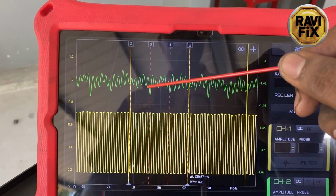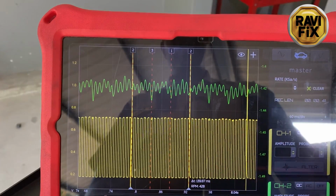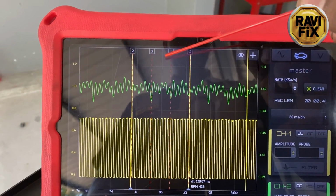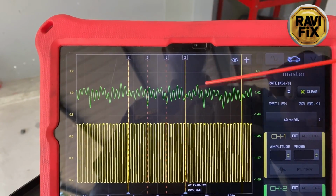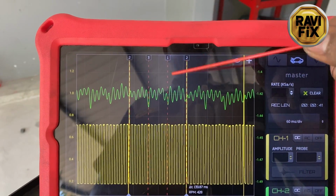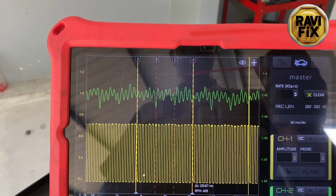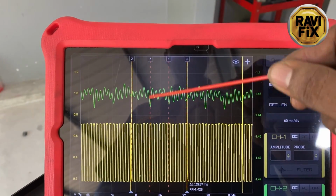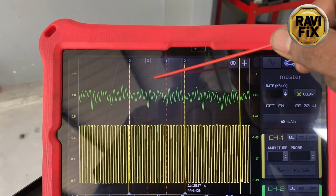That means when the number 3 and number 1 injector firing events occur, they drop more fuel pressure in the fuel rail. Obviously, number 3 and number 1 injectors drop much more fuel pressure in the fuel rail, which means that when they are firing, they bring more fuel into the cylinder, which causes the rich condition we are seeing at the moment in this car.